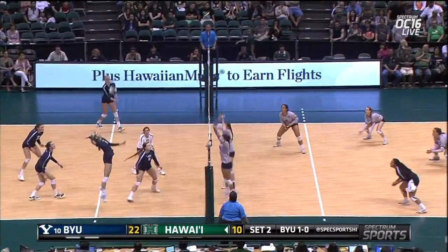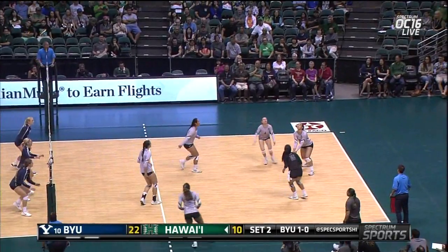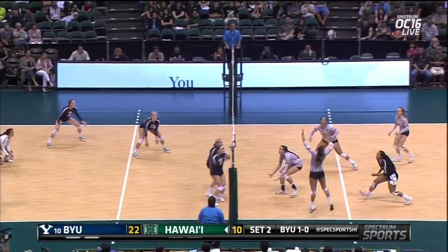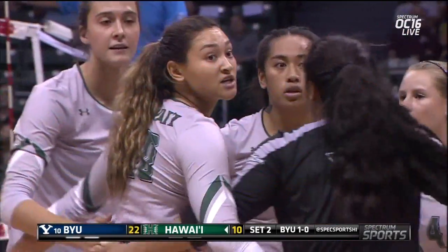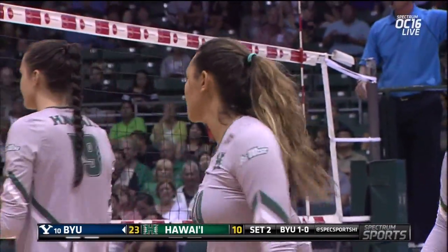Diving pass by Stetler, bump set right side, goes to Burnett. Good up there by Kahakai. Ross tried to go over that block when high hands got a touch. As called by Denise Hansen, Ernie Ho was rewarding the point to BYU.